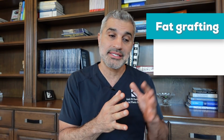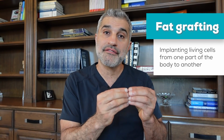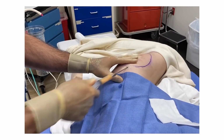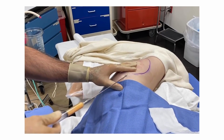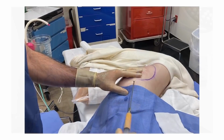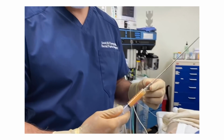And what that means is a graft is a living part of your own body that you take from one place and you implant it into another place. So in the case of fat transfer, we usually harvest it from the stomach or the thighs. We harvest it from those areas and we inject it into the areas of the face that have lost volume. So it's removed from those areas in a liposuction type fashion.